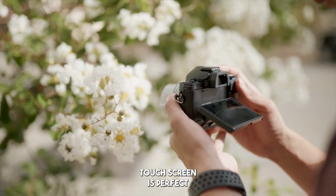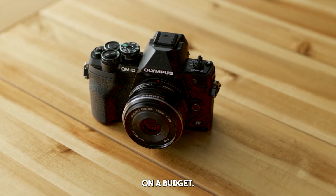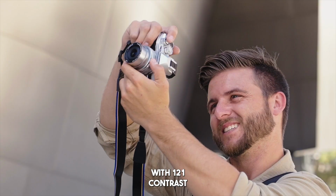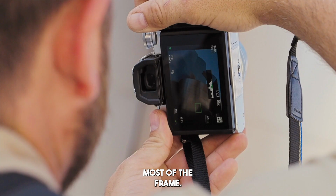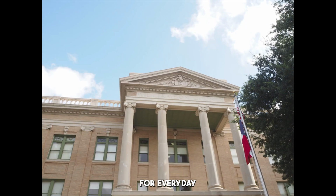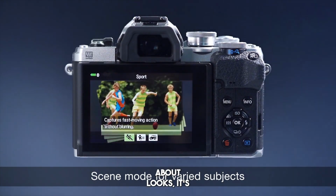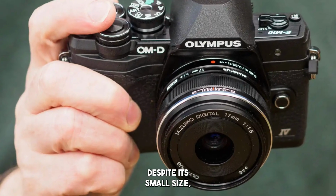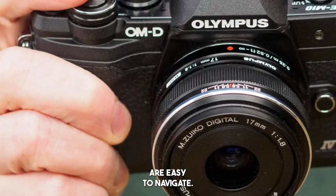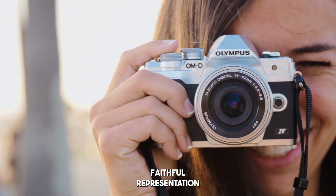The flip-down touchscreen is perfect for selfies and vlogging, making this an excellent choice for content creators on a budget. Autofocus performance is snappy and reliable, with 121 contrast detection points covering most of the frame. While not as advanced as some higher-end models, it's more than capable for everyday shooting scenarios. The retro-inspired design isn't just about looks, it's also highly functional. Despite its small size, the camera feels comfortable in hand, with well-placed controls that are easy to navigate. The electronic viewfinder is bright and clear, providing a faithful representation of your scene.